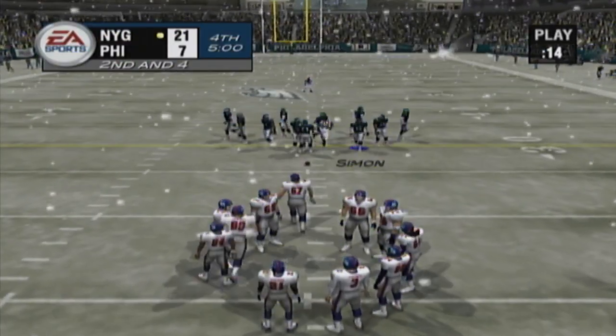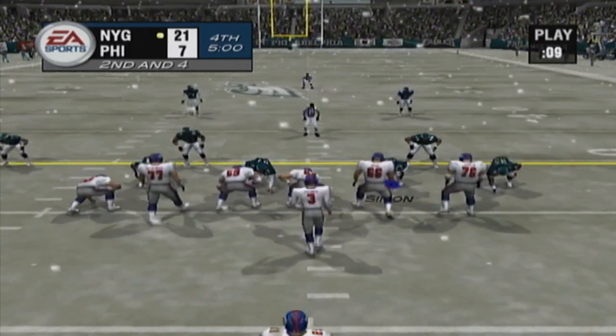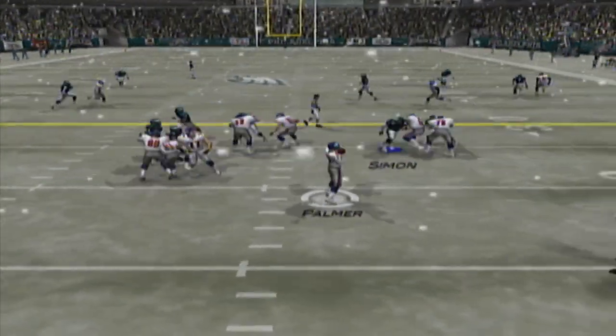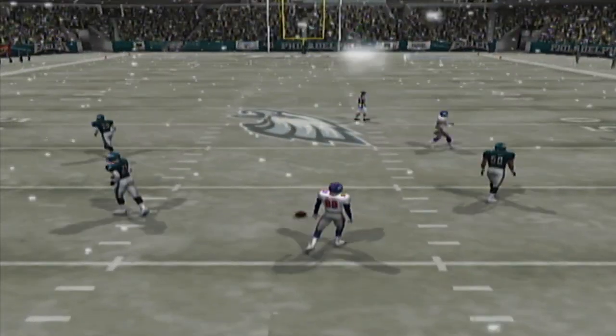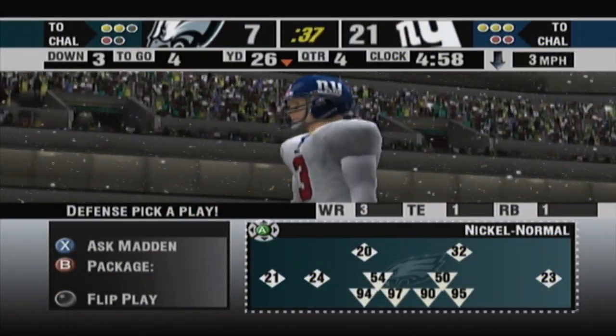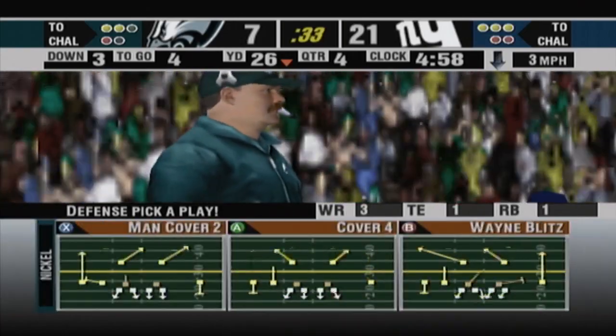Second and 4. Drops back. Closing in. Gets rid of it. Incomplete pass. Well, the quarterback did his part. Sometimes you see the receivers drop the easiest passing. They must be thinking touchdown before making the catch.